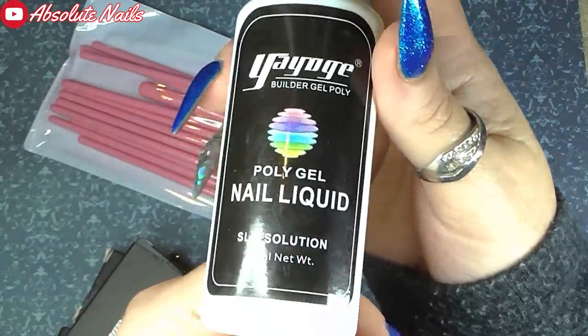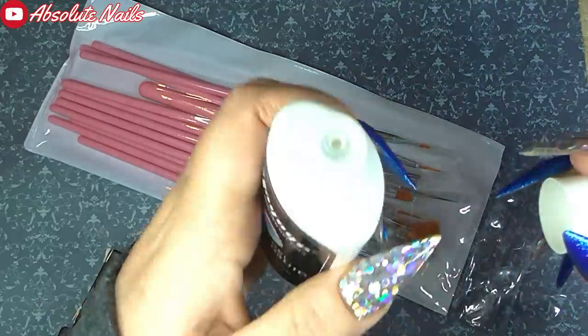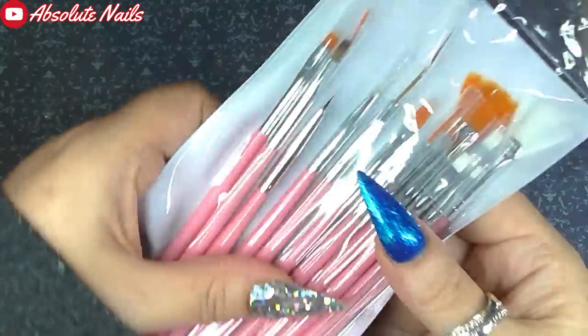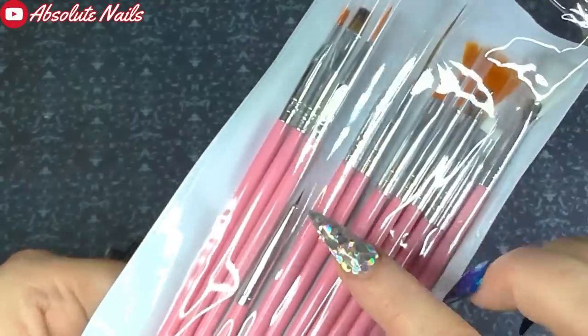Their slip solution again, I've already got some of this, so this should be brand new as well. I'm not kidding you guys, this smells amazing. Oh my life, I could just wear it as perfume. It really is nice. So they've also sent me some brushes, and wow, that one's really tiny.